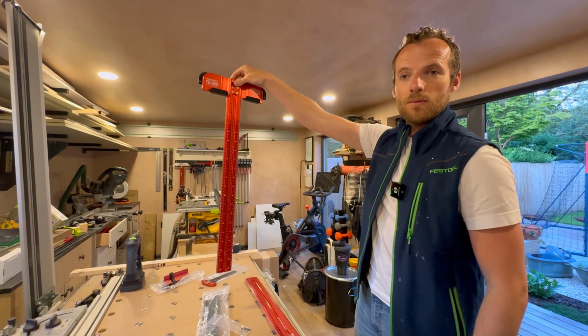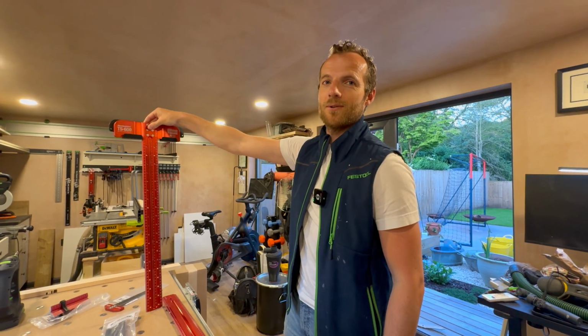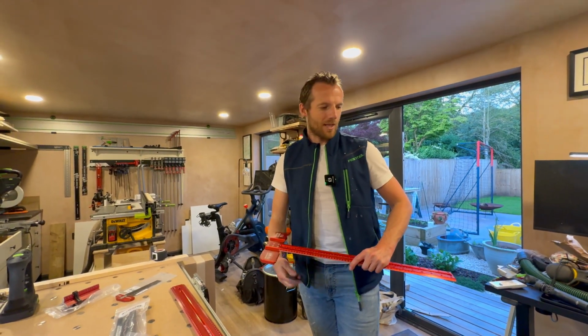So, do you think that would go in the living room or the hallway? It would be nice if we walked into the house and the hallway just had various tools hanging out. I'd quite like that.